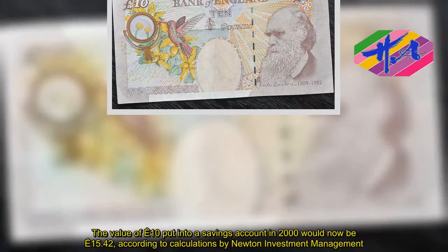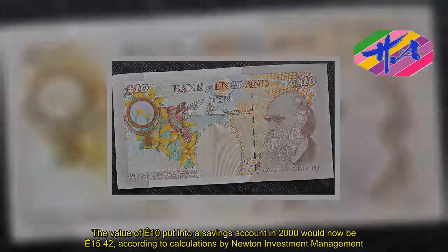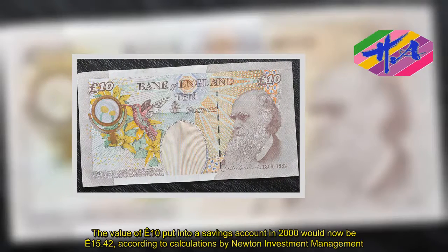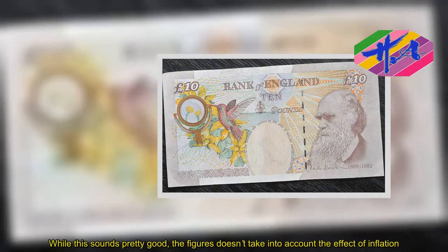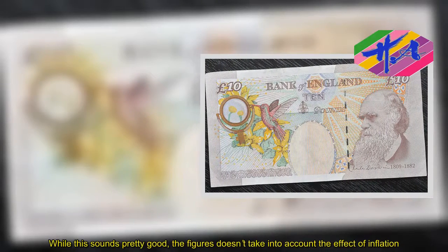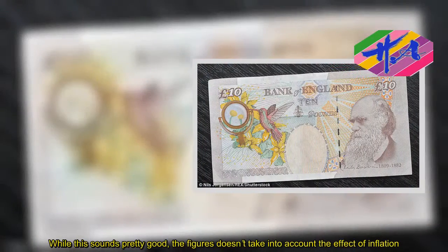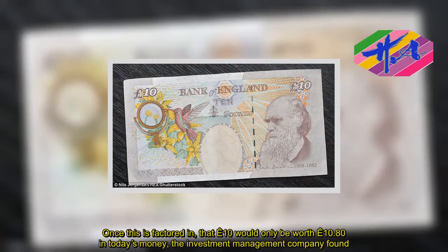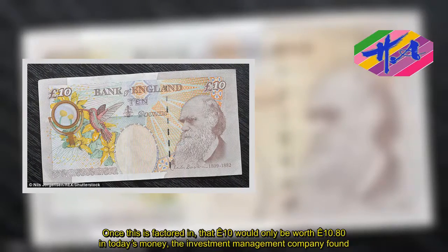The value of £10 put into a savings account in 2000 would now be £15.42, according to calculations by Newton Investment Management. While this sounds pretty good, the figures don't take into account the effect of inflation. Once this is factored in, the £10 would only be worth £10.80 in today's money, the investment management company found.